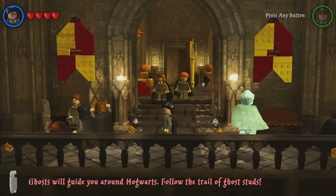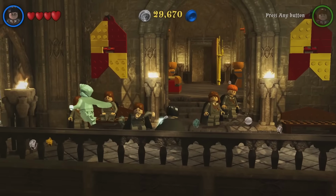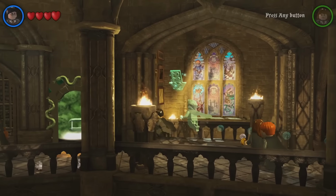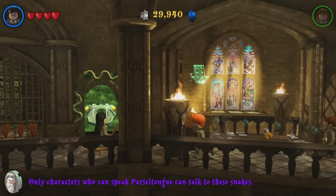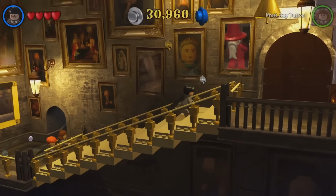Ghosts will guide you around Hogwarts. Follow the trail of ghost studs. Okay, come on now, ghost, let's go. Where are we going? Oh, I guess we need to go down here. Oh, there's so many places to go. Oh, there's Slytherin. Okay, I guess you're not allowed in Slytherin because there's the snake over there. Okay, so let's head down here. And let's go up these stairs, all right?